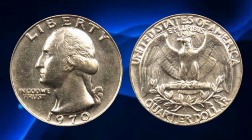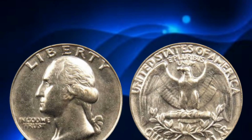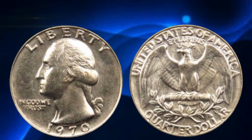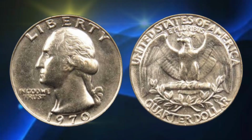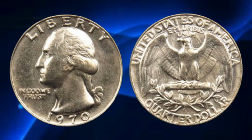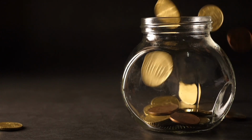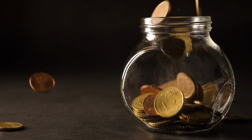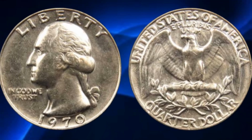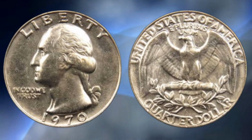Design and history. Before we tackle the value, let's take a moment to appreciate the design and history of this remarkable coin. The United States Liberty quarter dollar 1970, part of the Washington Quarter Series, features a captivating profile of our nation's first president, George Washington, on the obverse. Here's the coin in all its glory. The reverse showcases a detailed image of an eagle, representing freedom and American heritage.